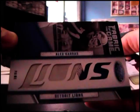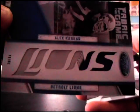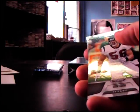Nothing. Hey, this one didn't have anything in the base. That's very rare. Usually it'll be an insert or something. Oh, this is numbered /9. Alex Karras, 4/9. That's a weird numbering. Jumbo patch. Lions. There you go. Only 4/9 of those I made.